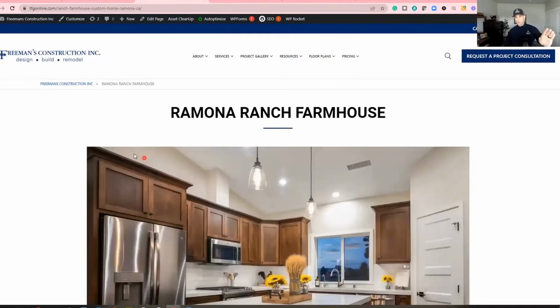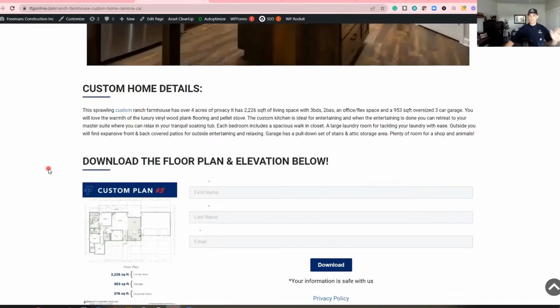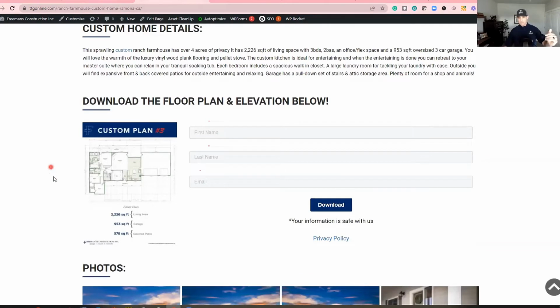All right, so number 3 is our Ramona Ranch farmhouse. This is actually a fairly economical plan to build for the amount of garage, porches, and living footage. The living footage is 2,226 square feet, with a 953 square foot garage and a 578 square foot covered patio area. So it's got a good sized 3-car garage and a lot of patio area.